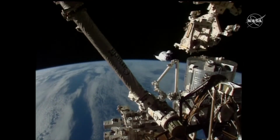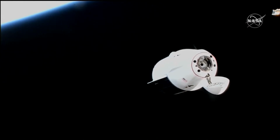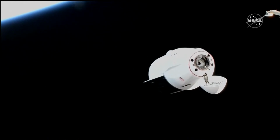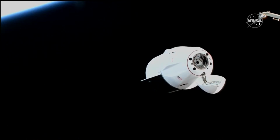That waypoint 2 arrival is expected in about 15 seconds. We're sitting at about 23 meters. Again, that hold is at 20, and we're slowing down our range rate to about 0.15 meters per second and going down.